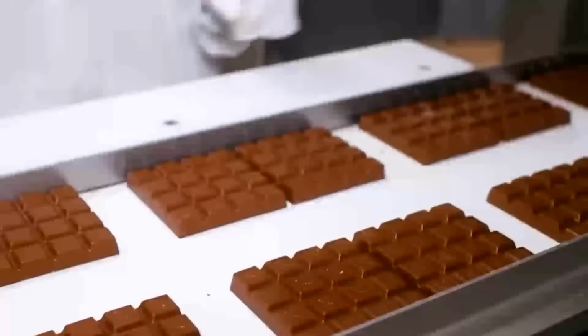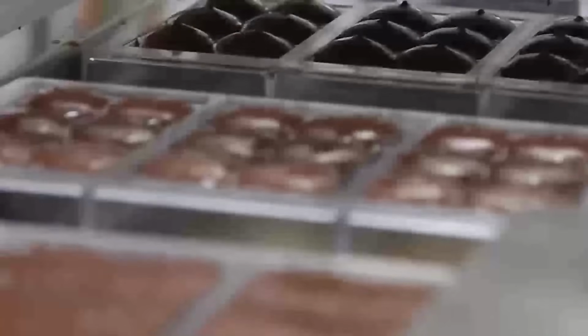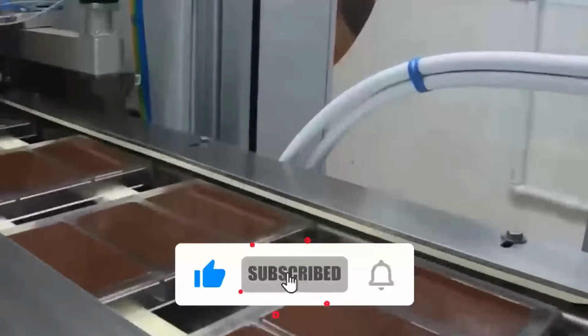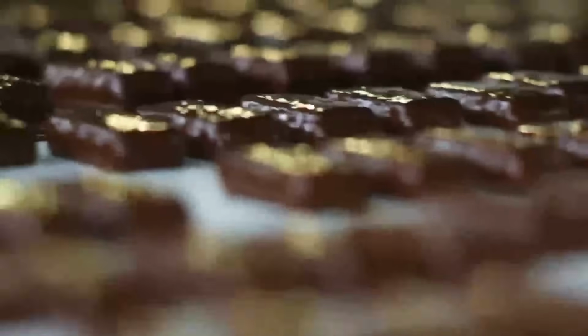You taste a supply chain running like clockwork, a formula calibrated to microns, and a commitment to quality that's lasted over 100 years. A Hershey's bar isn't just made, it's built, layer by layer, process by process, from the ground up.